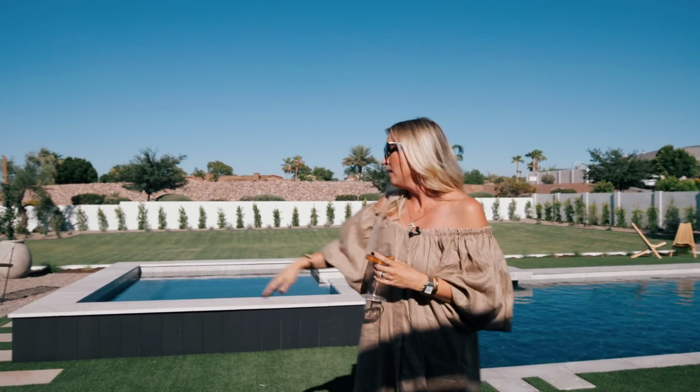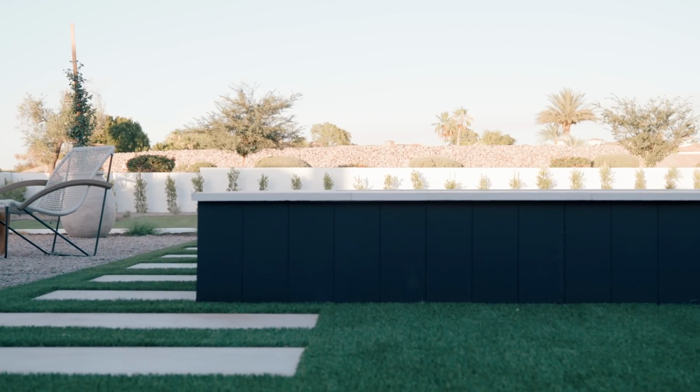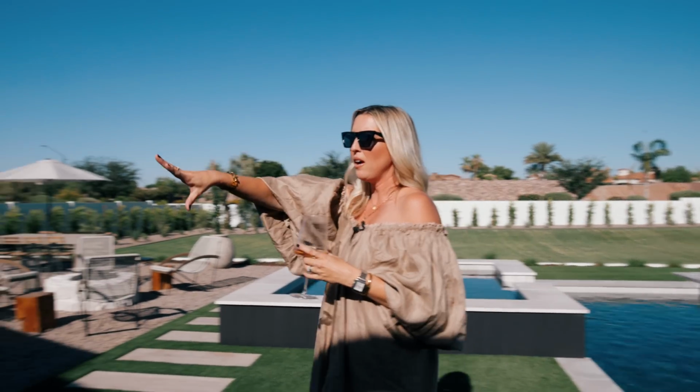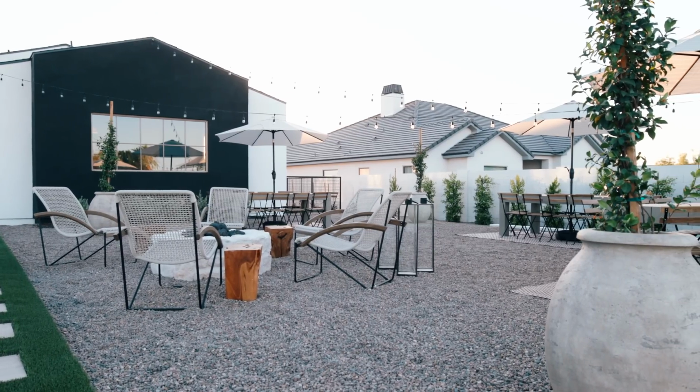We actually used leftover siding from the front of our house and lined the surround of the spa with it and then painted it black. So it looks like an exterior shiplap, which I just totally love. I love how contrasting that is. This back area inside of our house is a black stucco, so it really plays with that beautifully.